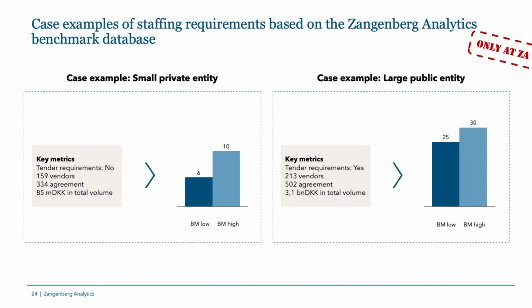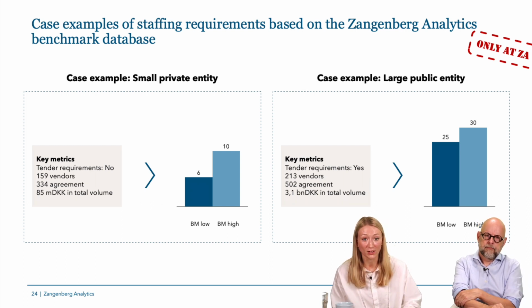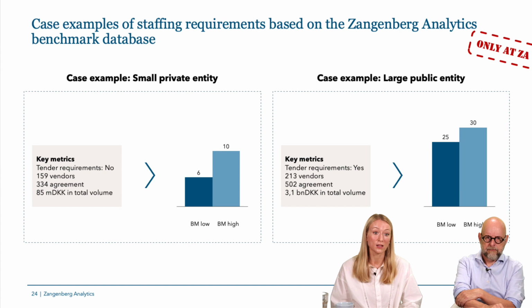And just some case examples from our database, where we have a small private entity and a large public entity, to also show you how a higher total economic volume and the requirement for RFP drives the amount of staffing that is needed. For the small private entity, we have a high number of vendors and agreements, but a low total volume, indicating that the complexity is not that high. There are no requirements for RFP, which indicates that the optimal amount of staffing for vendor management should be between 6 and 10 people.